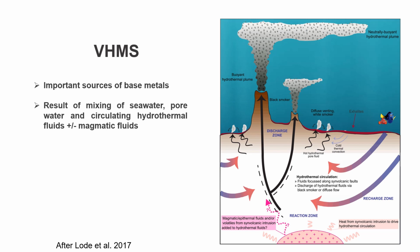VHMS, which stands for Volcanic Hosted Massive Sulfide, are important sources of copper, zinc, lead, gold, and silver, and they account for more than half of the global production of lead and zinc, for example, as well as significant amounts of other base metals and gold.